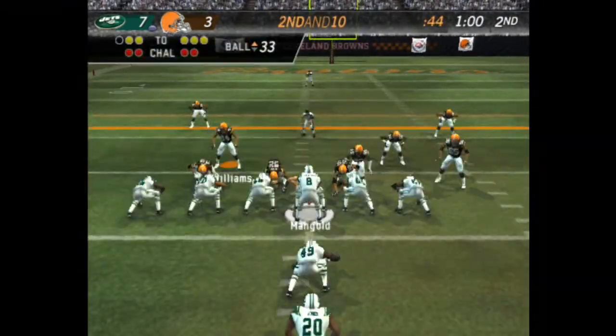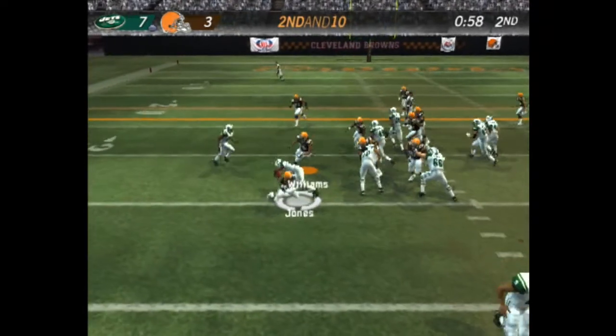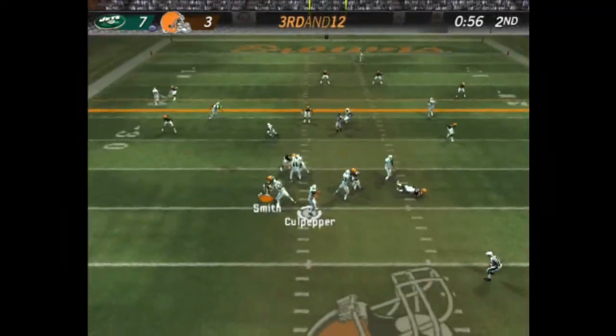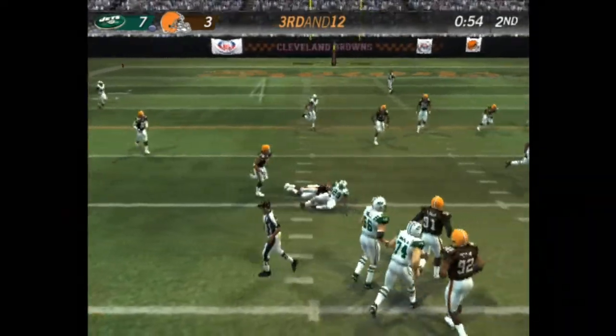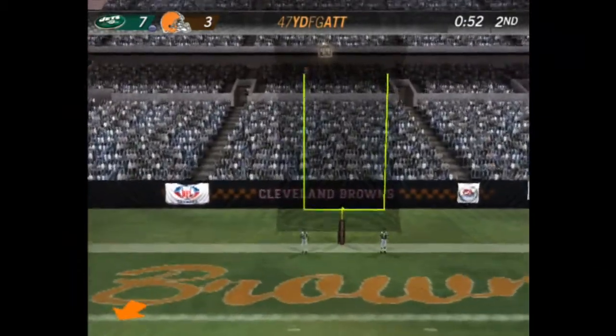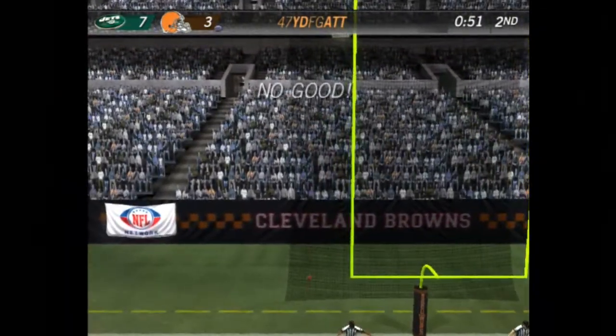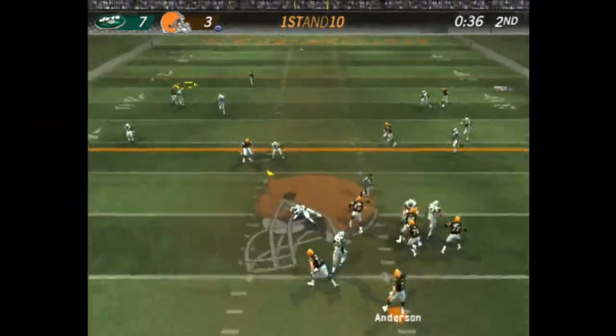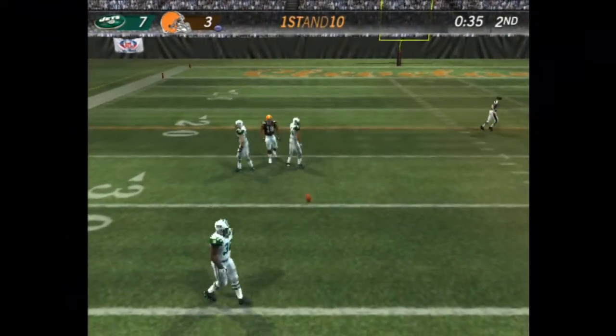Jackson is there on the handoff to the back. He's brought down behind the line. Dropping back. Throws it. He finds his man. They'll spot. And the kick sails wide. And defense on the field. Gets rid of it. Almost intercepted.